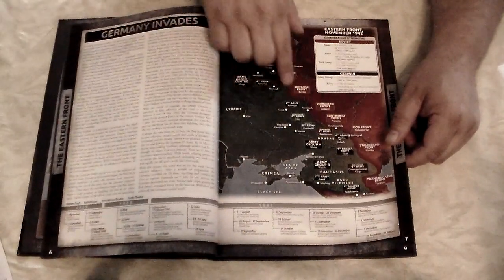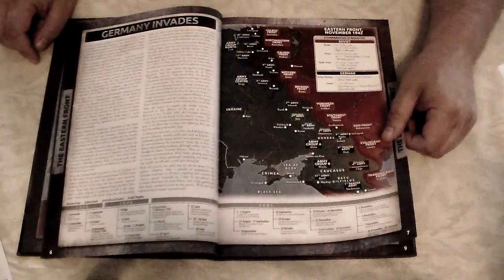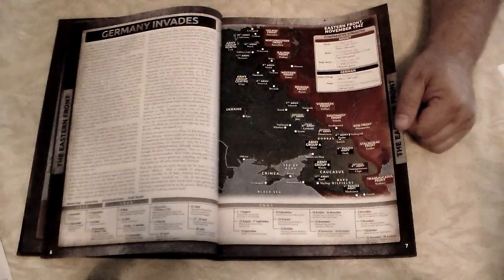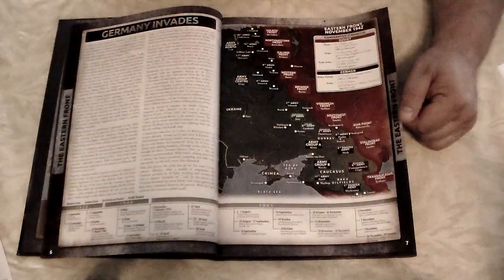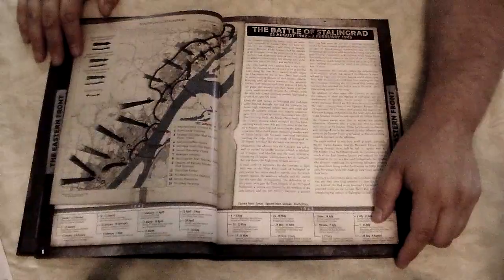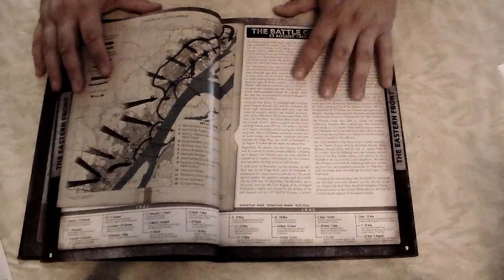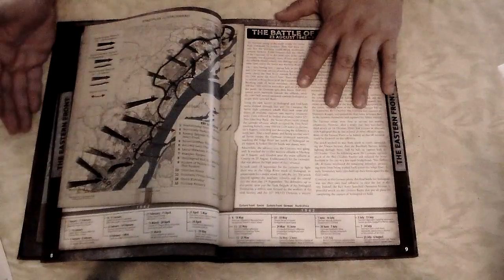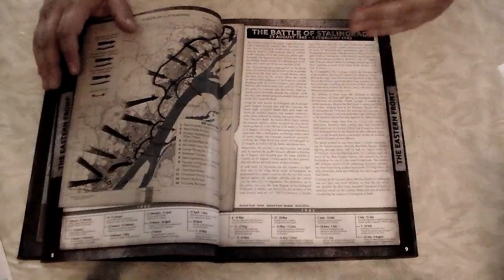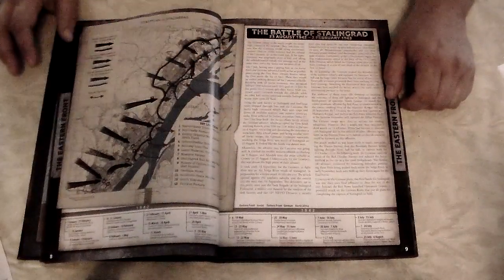Here we have what the Eastern Front looks like in November of 1942. As you can see, the Germans did take quite a bit of Russia. They had Italians and Romanians and Hungarians helping them out. On the next page, we look at the city of Stalingrad, because that's really the main focus of this. You can look at this book from January 42, working its way through the beginning of 43, with Stalingrad as the centerpiece.